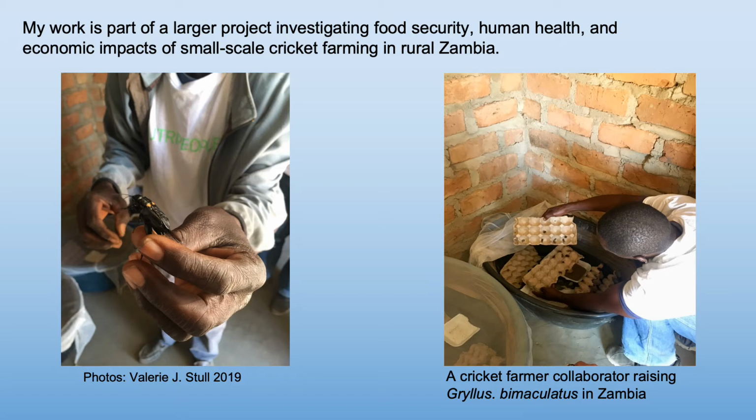Certain insects, such as our study species, the two-spotted cricket Gryllus bimaculatus, can be grown at artisanal scales by smallholder growers with very simple technology and minimal startup costs. In the communities in rural Zambia with whom our research project is partnering, growing these crickets offers increased access to nutritious food and an important source of household income. My work on this project seeks to address a major constraint faced by our Zambian cricket farming partners, which is the prohibitively high cost of maize-based cricket feed.